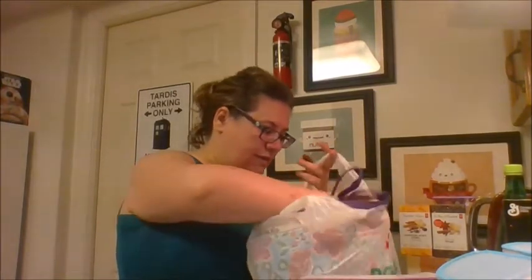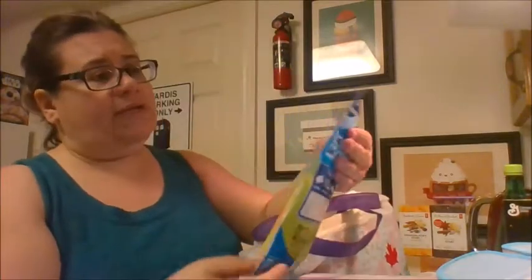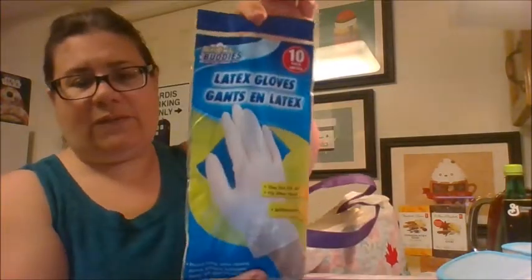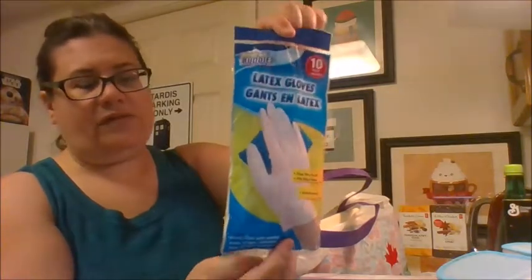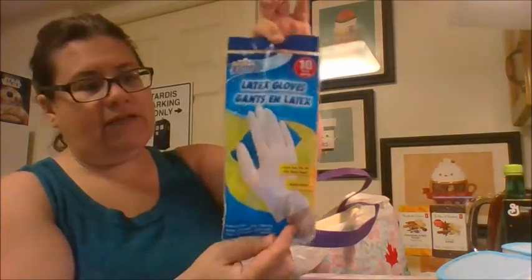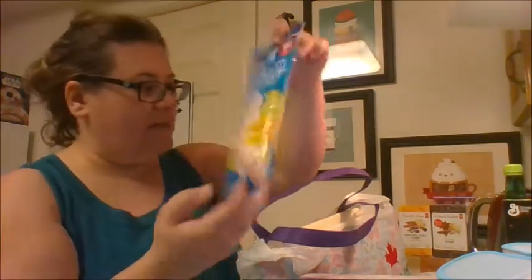Now, these are something different and something new. I picked up some latex gloves when I do cleaning, like my bathroom. And my girls, they clean their own bathroom. So they clean together and they use 4 of these at a time. So, gotta restock.